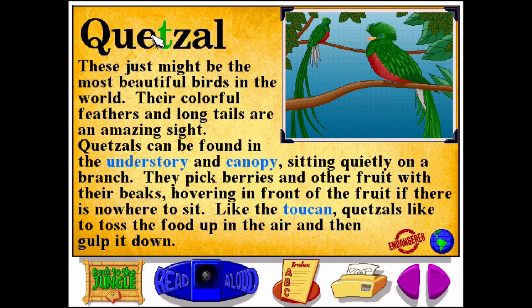Q-U-E-T-Z-A-L. These just might be the most beautiful birds in the world. Their colorful feathers and long tails are an amazing sight. Quetzals can be found in the understory and canopy, sitting quietly on a branch.